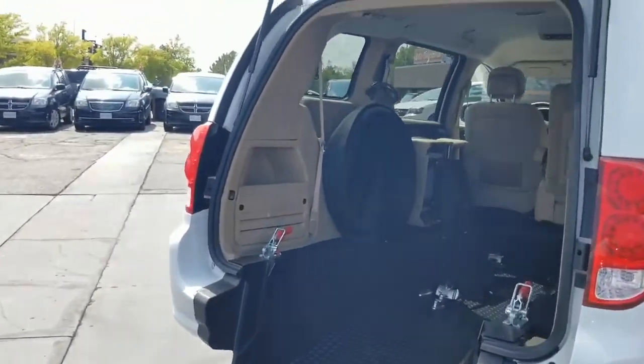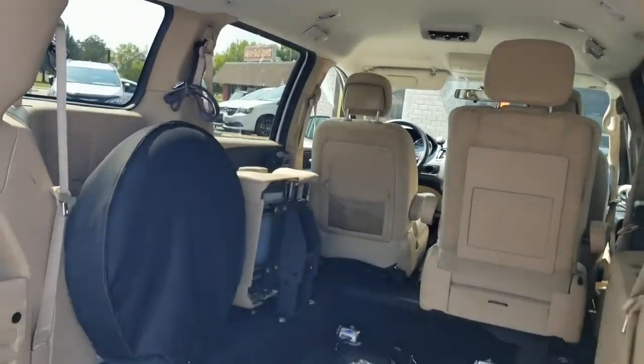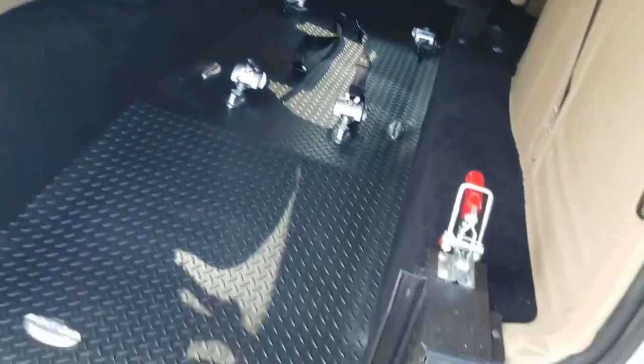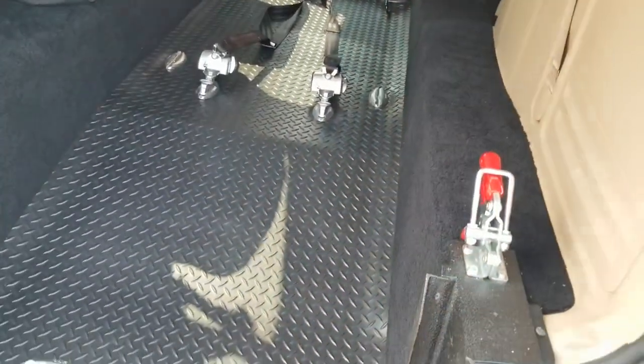800-pound weight capacity. You got 56 inches of headroom coming inside the van, then about 56 once you're inside the van. Yes, this van is ADA compliant. It does taper down to about 32 inches here where the ramp sets, and this is the deep cut, designed to hold 2 wheelchairs at a time, or the gurney or the stretcher. It's got the 8 tie down points.